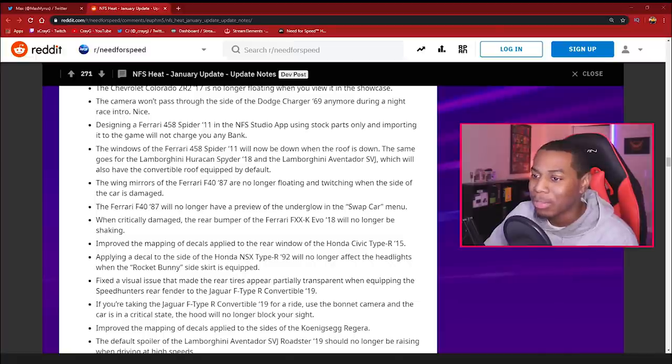The camera won't pass through the side of the 69 Dodge Charger anymore during a night race intro. Nice. Designing a Ferrari 458 Spider in the Need for Speed Studio app using stock parts only and importing it into the game will not charge you any bank. Okay. The windows of the Ferrari blah blah blah. Don't really care about this that much.